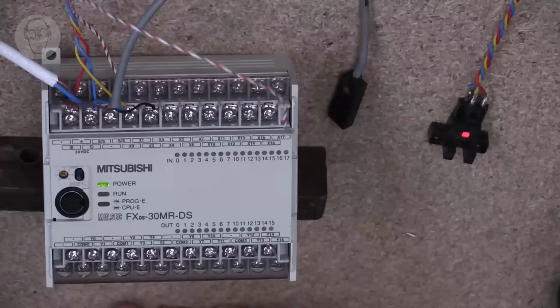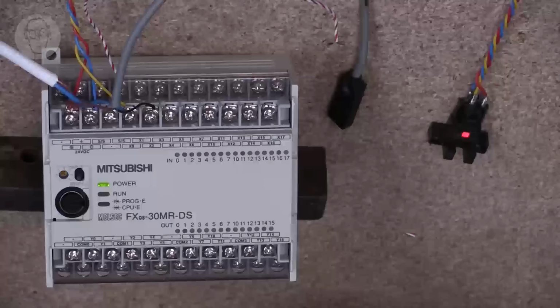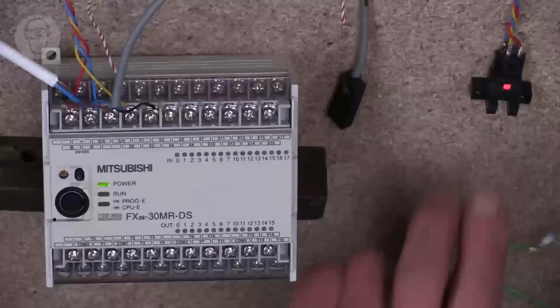So what do you do if you've got a mixture of both? It sometimes happens in my machines. Well, it's not the end of the world. If it's just one or two, you can buy a converter. These things just plug into the DIN rail. They do cost 20 quid or so, but that's the quickest solution. But equally, if I've got more, I'll sometimes make my own.